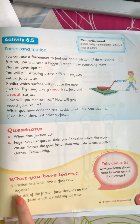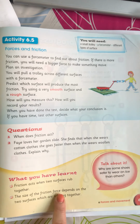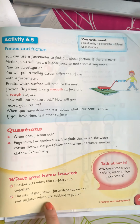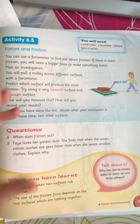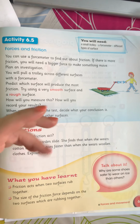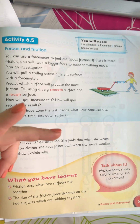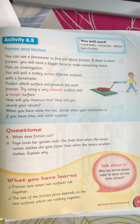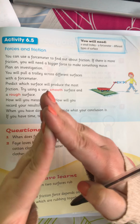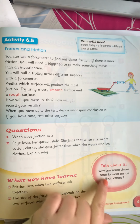Friction acts when two surfaces rub together. The size of the friction force depends on the two surfaces which are rubbing together. We talked about this here. You need a bigger force to pull when both surfaces don't want to let the other one go. Good. All right.